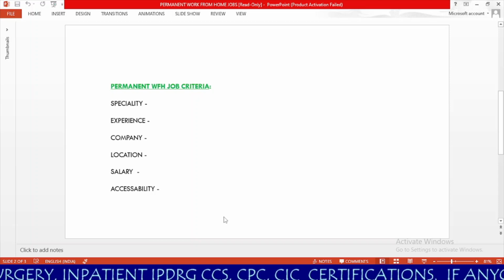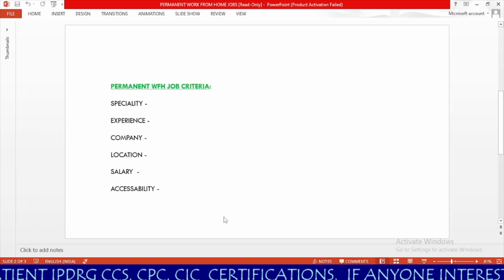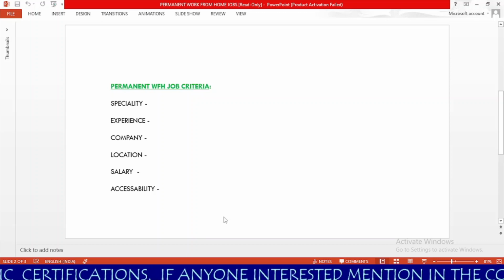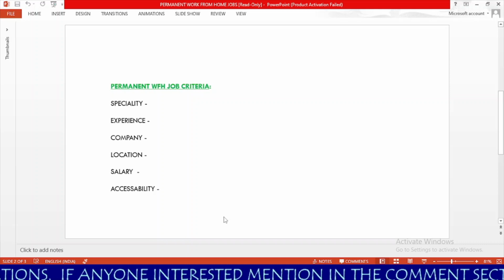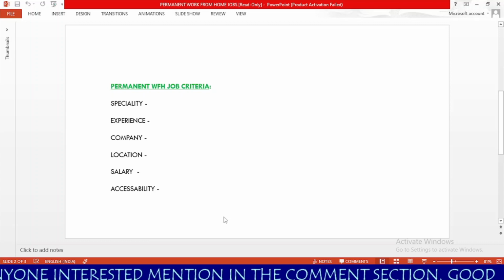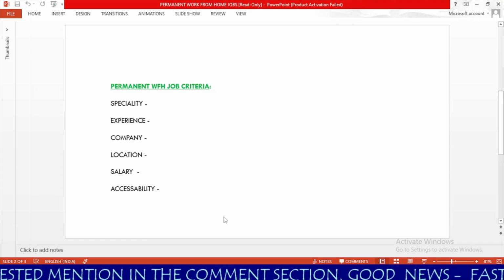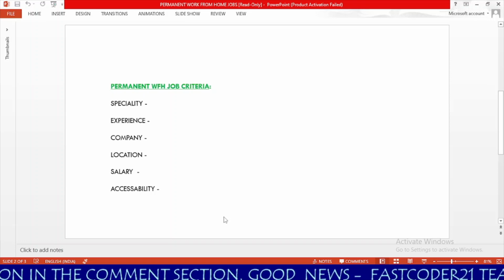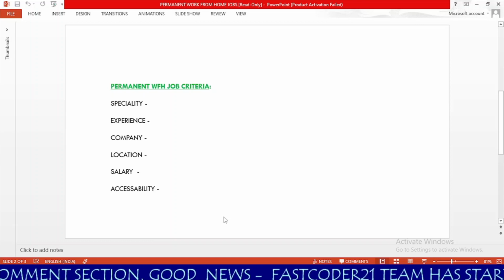As soon as you get any type of medical coding specialty, you can join there and later you can search for work from home jobs. The important thing to understand is that if you have more than 5 years experience and you are working in an IPDRG or surgery specialty only, you will get the work from home jobs. Other than these specialties and experience criteria, don't waste your time looking for work from home jobs.